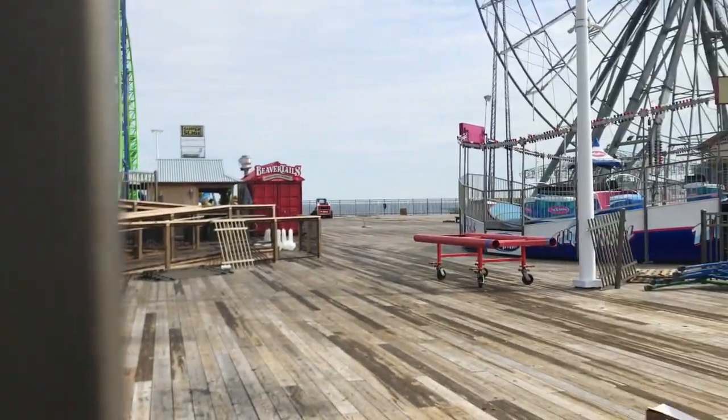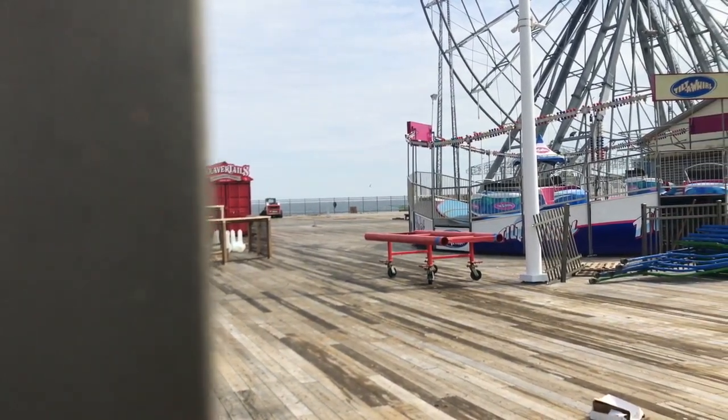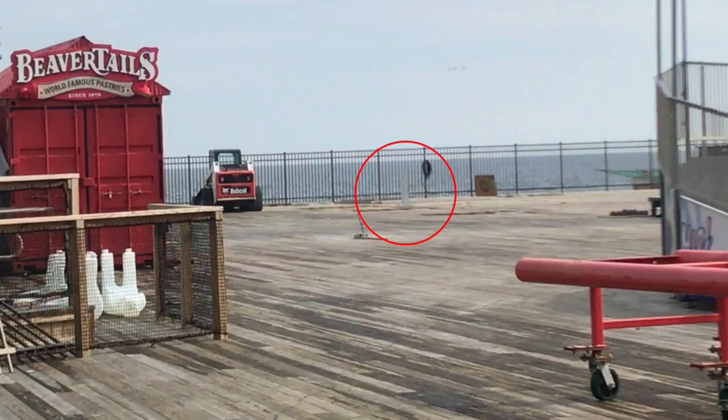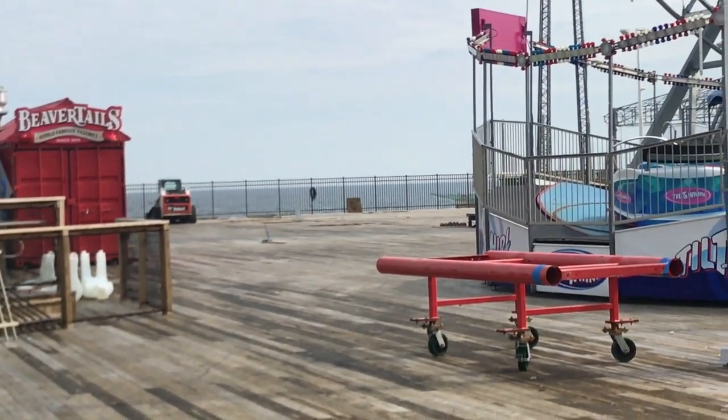Now we can see over there is a big open plot of land because that's where Centrifuge is going. And we can see the actual little pole sticking up if I zoom in. The actual ride will be set there, so that's pretty exciting.